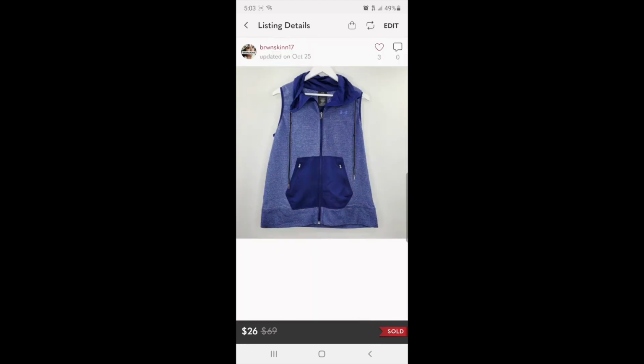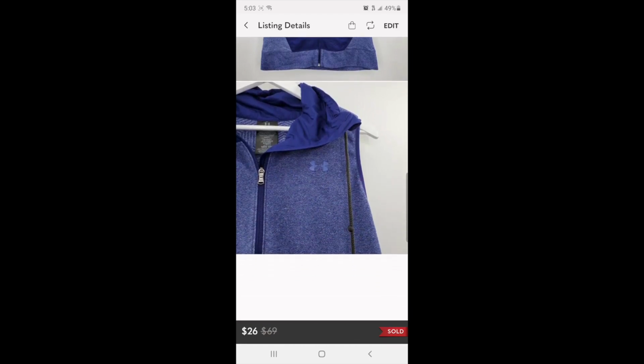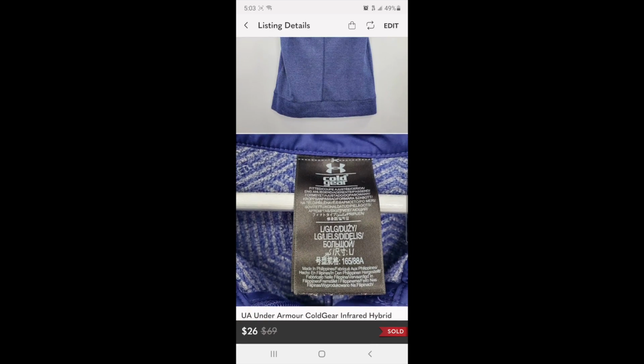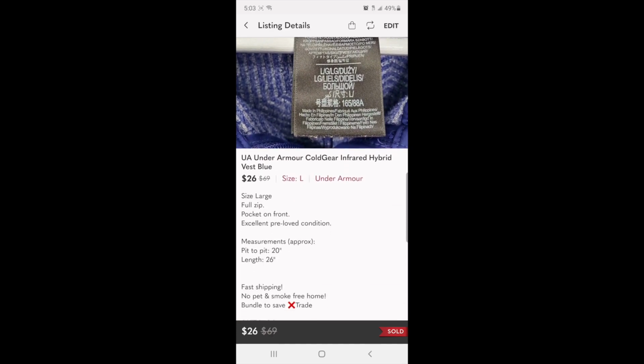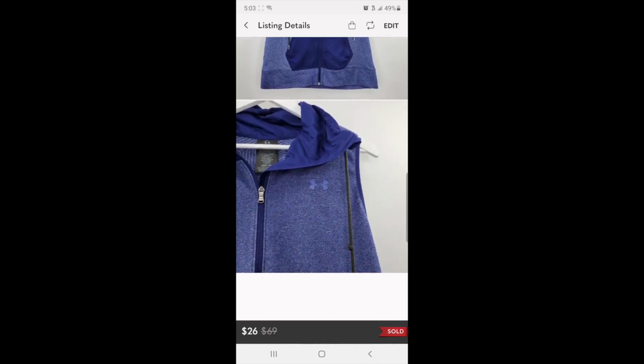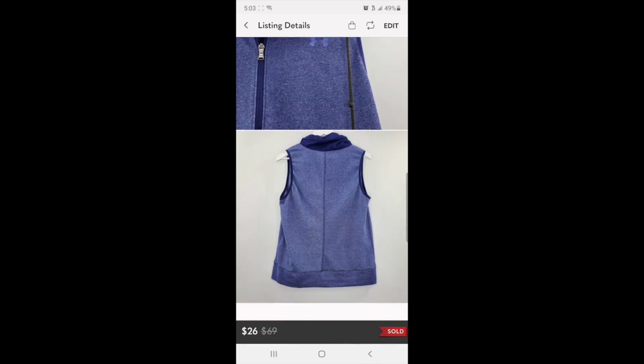The next item I sold was this Under Armour running vest and I got it for free from a porch pickup. So I sent out a $26 offer with discounted shipping and the person accepted.